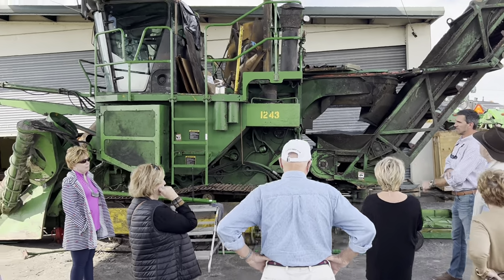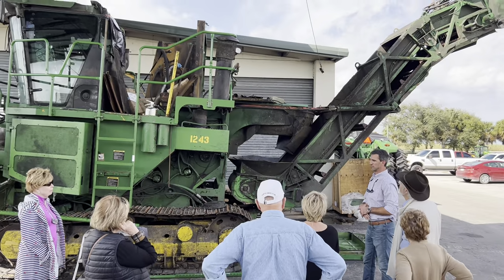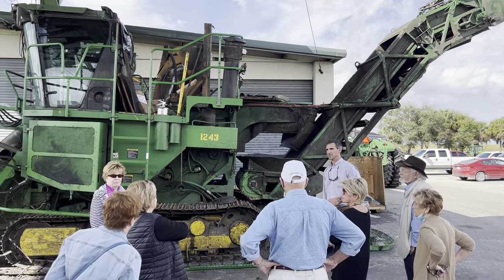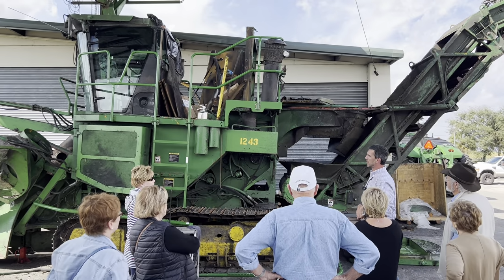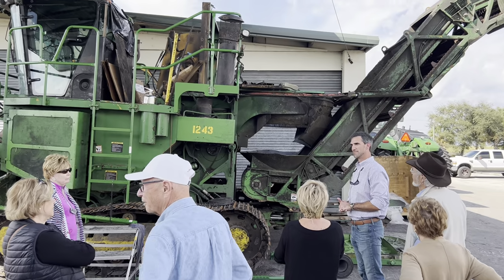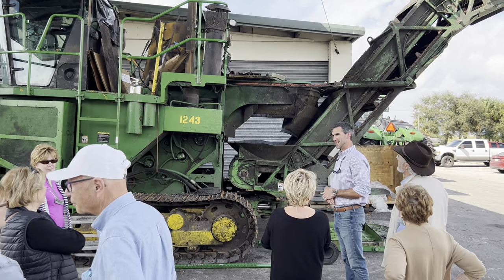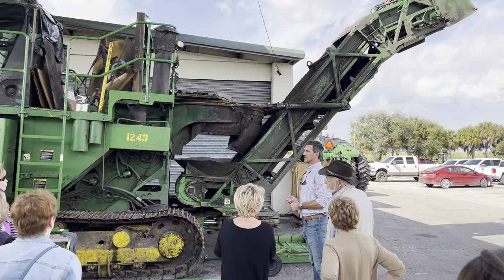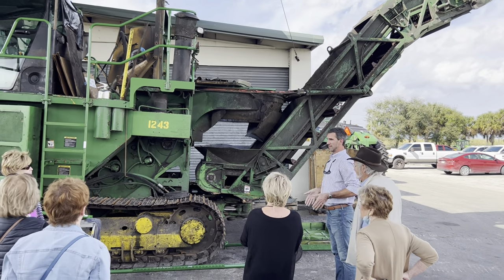A lot of these are running these days, the co-op alone has 22 of these machines. Yes, ma'am. So a cane harvester like this with all the new technology is around $475. So even these now, they run auto track, they run by themselves.